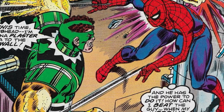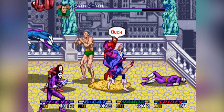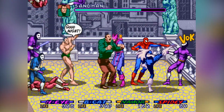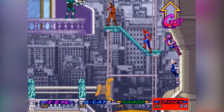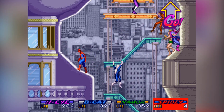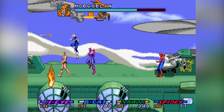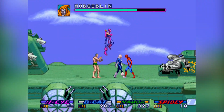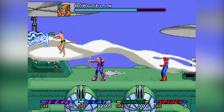If you're familiar with this baddie, he is Anakin Skywalker's worst nightmare, as he has the ability to turn into sand. This boss is of course rough, irritating, and he certainly gets everywhere. When he is defeated, the game introduces a vertically scrolling section involving climbing up the side of the Kingpin's skyscraper before finally boarding a helicopter. Once in the air, players must take on the Hobgoblin in a fight quite different to the Green Goblin encounter, as this one is from a zoomed out perspective.